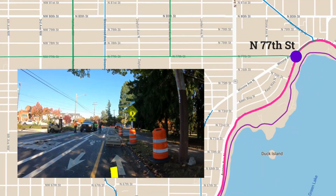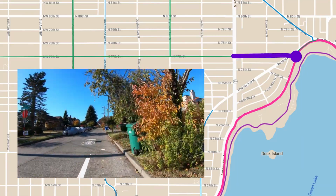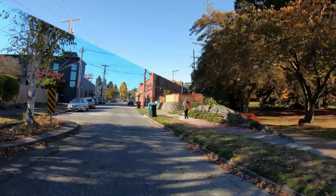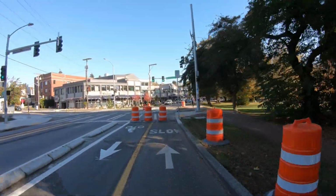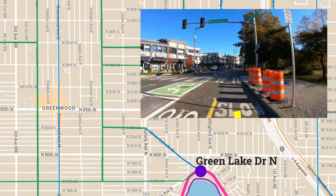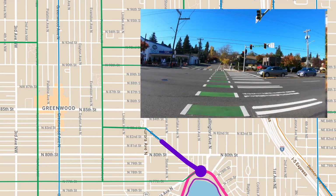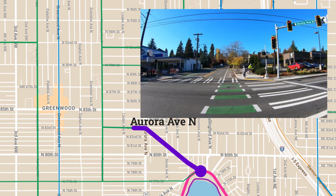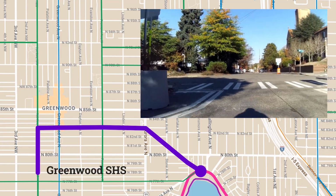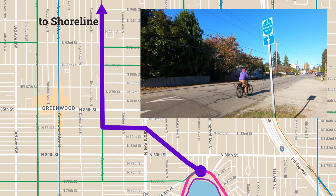At 77th Street, if you turn left, you can use the upgraded crossings to head west on a signed bike route into the Greenwood neighborhood. At Green Lake Drive, if you turn left, you can use protected bike lanes to head northwest towards a safe crossing at Aurora Avenue, Greenwood neighborhood, Greenwood Stay Healthy Street, and the Interurban Trail north towards Shoreline.